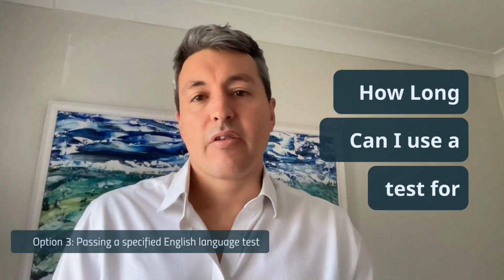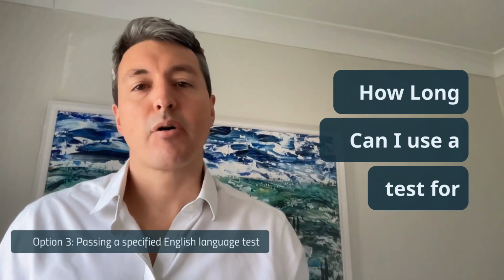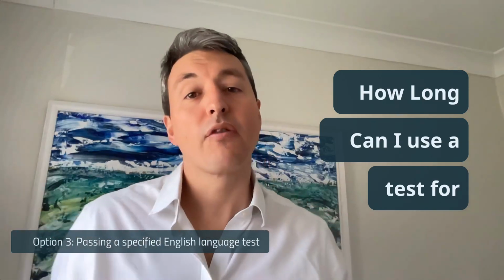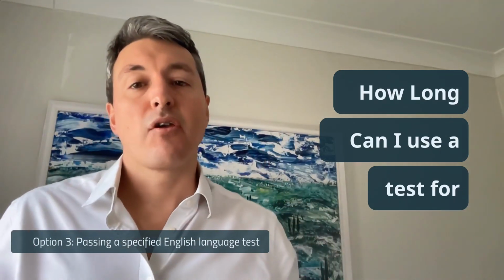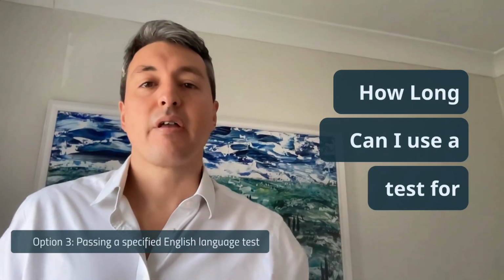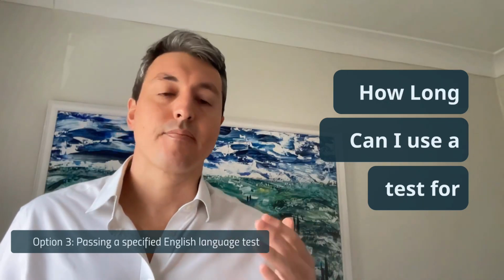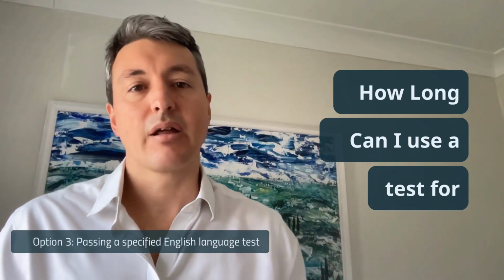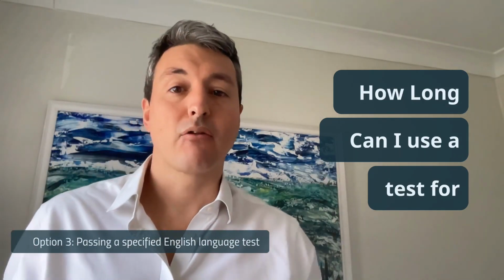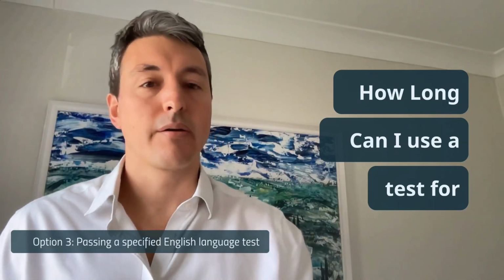So how long can you use one of these tests for? In the vast majority of cases, in order to meet the requirement in this way, you need to have passed the test in the last 2 years. It might be possible to rely on a test older than 2 years if you've already shown that you met the requirement in a previous successful application for entry clearance or permission to stay. However, this is not always straightforward. It's not a straightforward part of the requirement to navigate, and it may depend on where and when you took the previous test. So be sure to check the relevant guidance carefully if you intend to rely on a test that was taken more than 2 years ago.